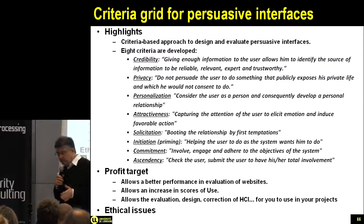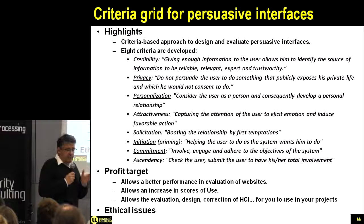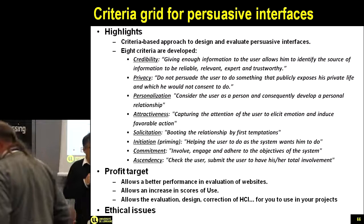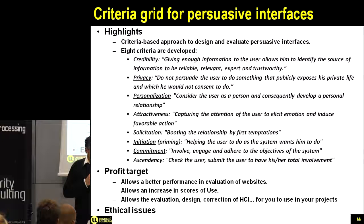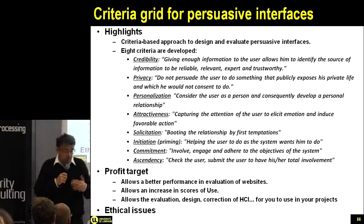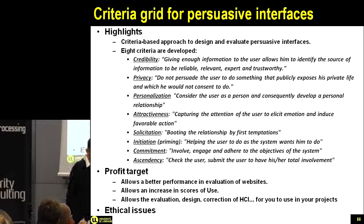The aim, the objective of this criteria is to have a better performance of our interfaces, our website, and to increase the score of use. I hope you use it to evaluate, to design, to correct your HCI project.